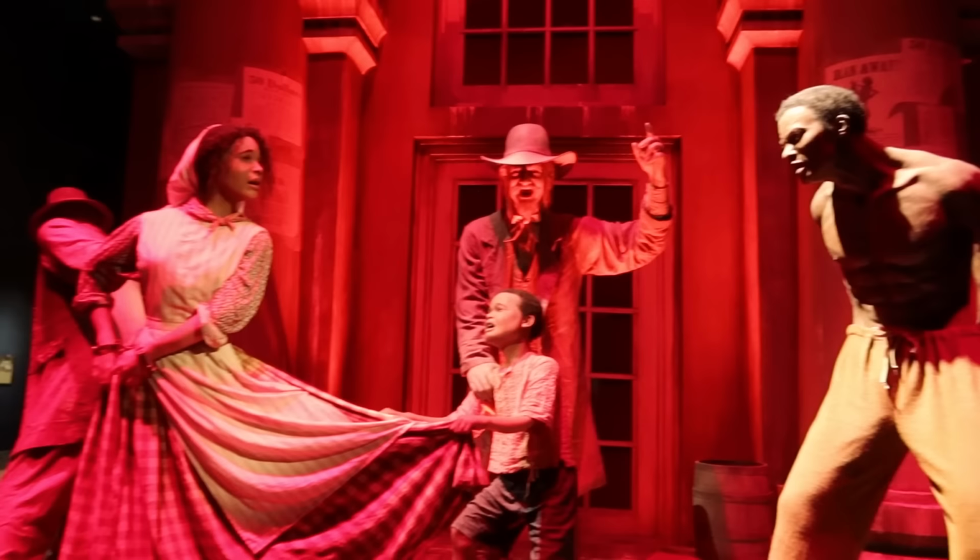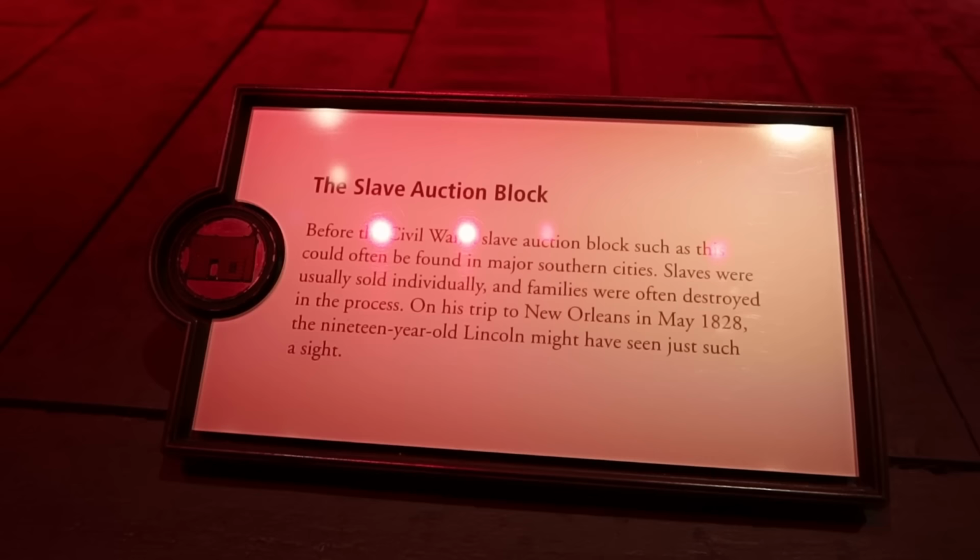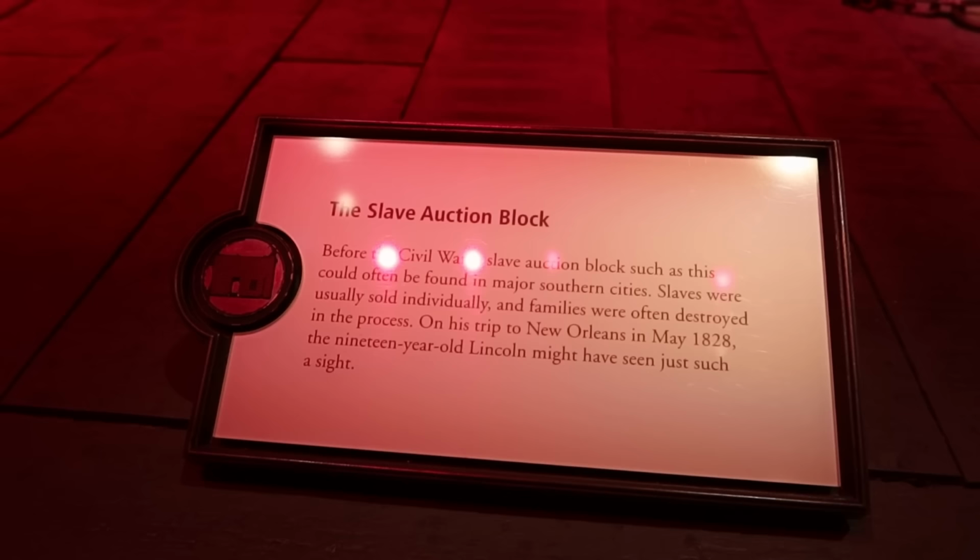Oh, okay. The slave auction block. Before the Civil War, a slave auction block such as this could often be found in major southern cities. Slaves were usually sold individually. Families were destroyed in the process.